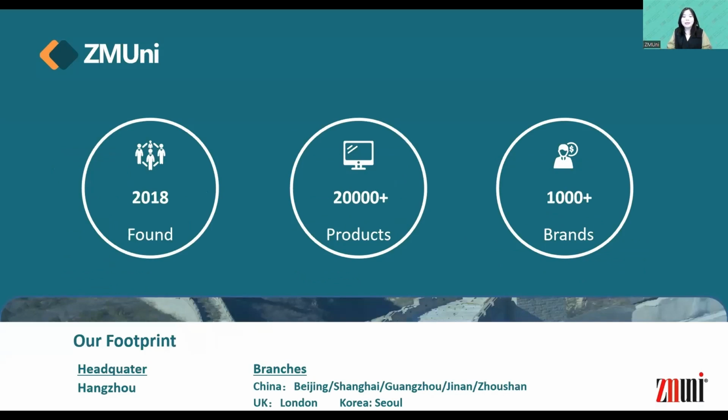At last, please allow me to take 2 minutes more to have a quick introduction of our team. ZMUni is founded in 2018. Now we already have over 70 staffs and successfully helped over 1,000 brands make its market access in China. Over half of them are international brands. As of now, there are over 20,000 products notified or registered in NMPA with our assistance. And our headquarters is in Hangzhou, a beautiful city in China, and we have 8 branches, including London, Seoul, Beijing, Shanghai.